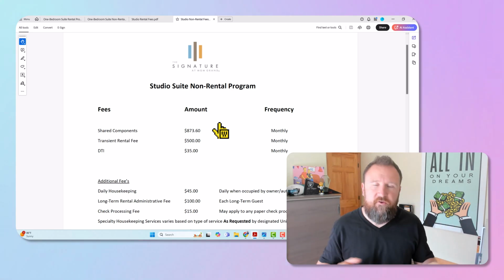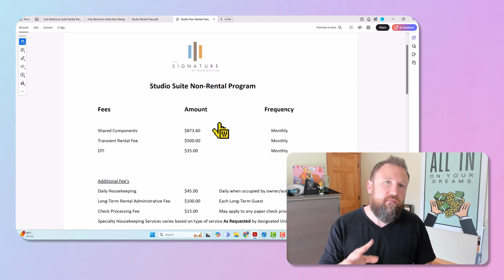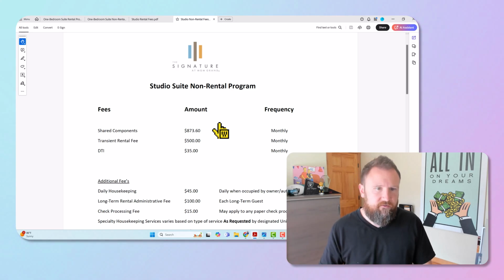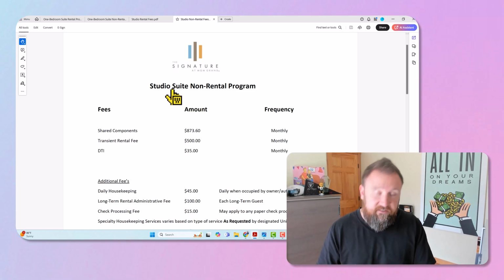You do not have to pay it. You don't have to worry about it at all. So that is one thing that you would have to think of if you are doing any rental activities like this. Now, next thing, let's get into the floor plans.